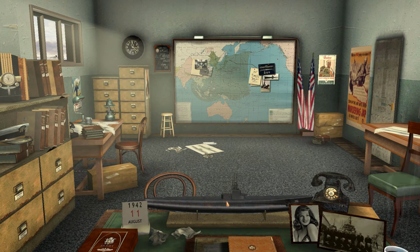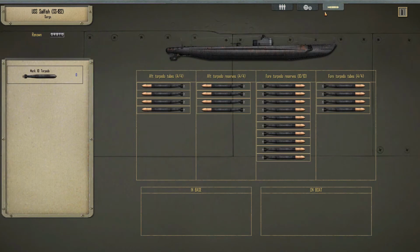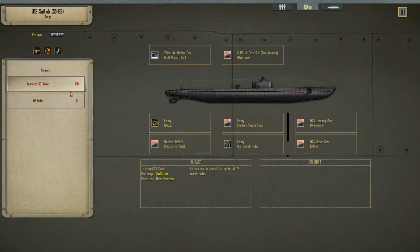Alright, August 11th, 1942. Let's see what kind of sub we got real fast. A Sargo class submarine. Not too familiar with this one, but it has 4 forward firing torpedoes and 4 rear. And let's see the upgrades. Let's go ahead and upgrade it while we're at it, because I'm pretty excited. So SD radar, that is the air search radar. I guess we can't have surface search at the moment.